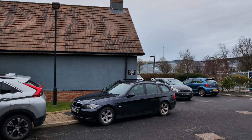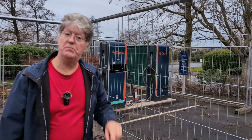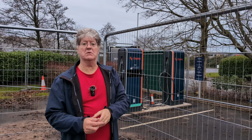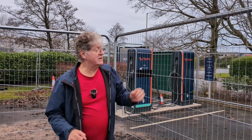So what we have here is four chargers. They're Ospreys, they're good chargers. They are 60 kilowatts. There are four bays, so maximum four cars charging, and each of the chargers has dual port. One of those is a CHAdeMO, one of those is CCS2, so everyone can charge here. So why are these so good?